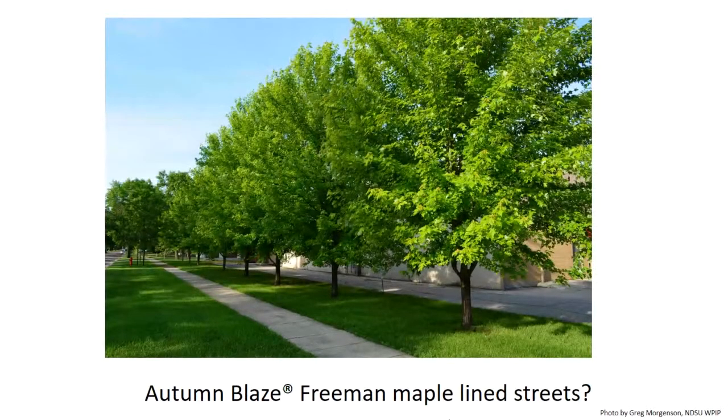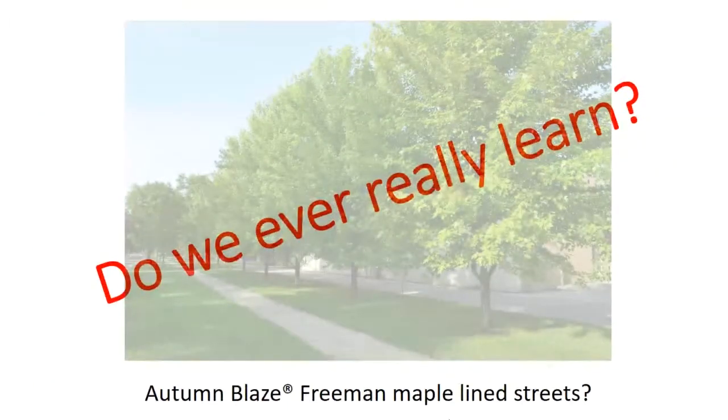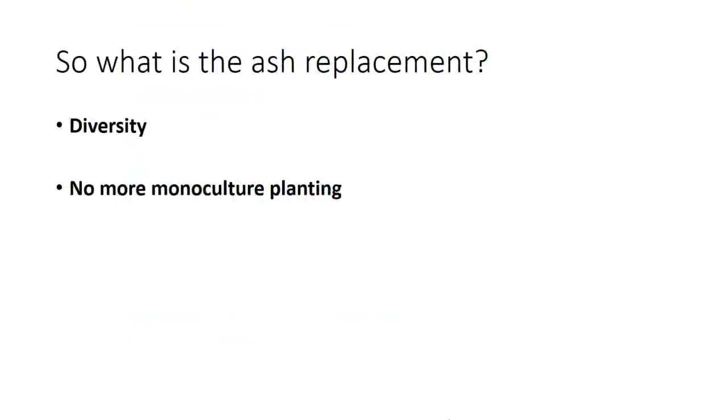Autumn Blaze, right? Because everybody wants an Autumn Blaze Freeman maple. So we've seen a lot of these maples. Here in Bismarck's a shot of Japanese tree lilac. Again, a nice plant that is really well adapted and makes a great boulevard tree, especially utility friendly. But again, these monocultures. So do we ever learn? No, because we're stupid humans.